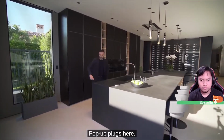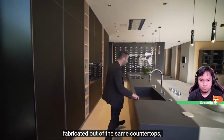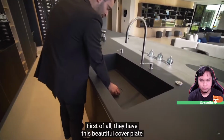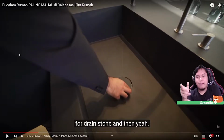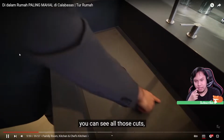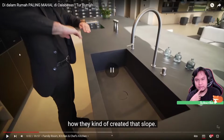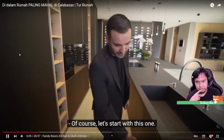Pop-up plugs here. Mikey, let's wrap around for a second. So, we have the sink right here, fabricated out of the same countertops. And let's get a close-up right in the center. First off, they have this beautiful cover plate. Formatnya diambil manual ya, gue kira kayak pencetan gitu. Harusnya mungkin dibuat otomatis juga ya, karena semuanya aja udah otomatis. It's really cool.